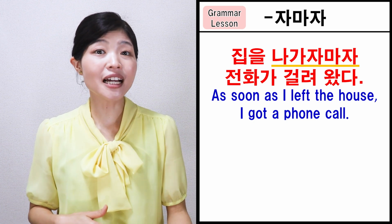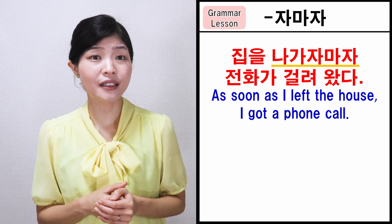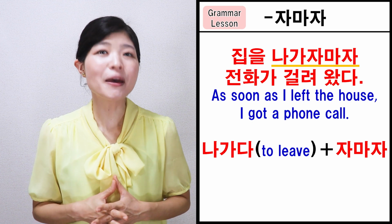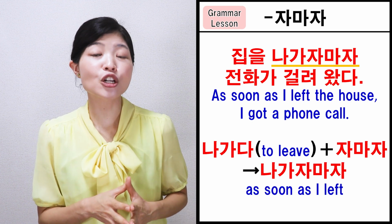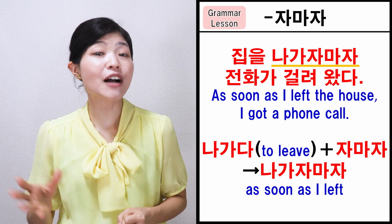집을 나가자마자 전화가 걸려왔다. As soon as I left the house, I got a phone call. Here, 나가다 is to leave. You attach 자마자 to the stem to make 나가자마자 as soon as I left. It shows the action of leaving the house is immediately followed by the action of getting a phone call.